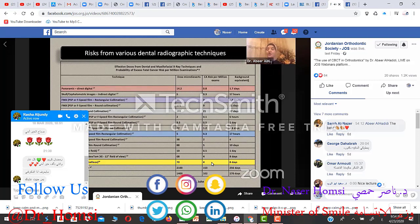You're talking about between 1000 and 1500 microsievert compared to between 70 and 100, and you're talking about 256 days or 170 days of background radiation compared to 8 days of background radiation, depending on the field of view or which machine we are talking about. So if we needed 3-dimensional imaging, then cone beam is probably where we need to go.